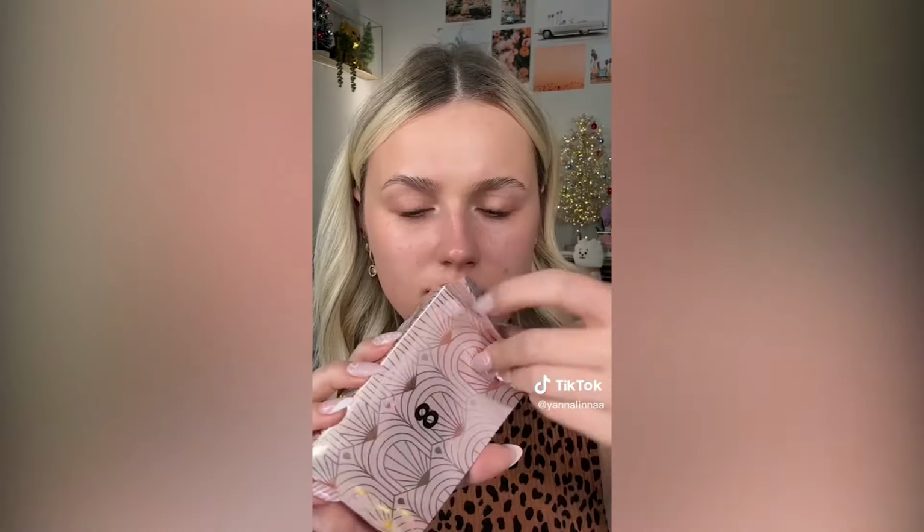Day number one, we have a lipstick. Number two, contour. Three, we have a mirror. How handy. Number four is a long one. That's what she... But we have a makeup brush, number five, a brow pencil, six, ooh, a lip oil, number seven, we have another makeup brush.